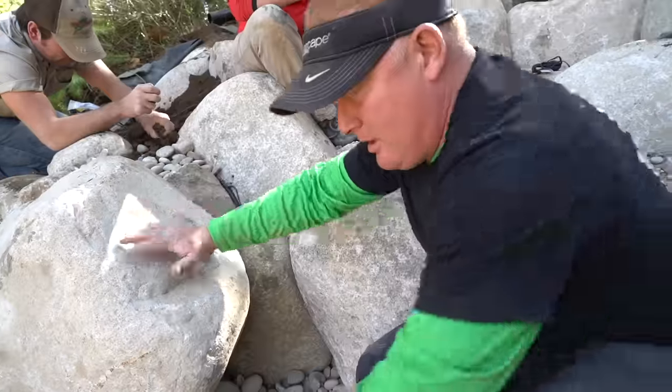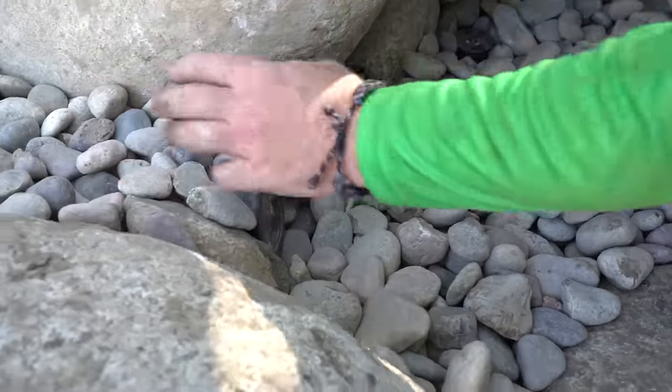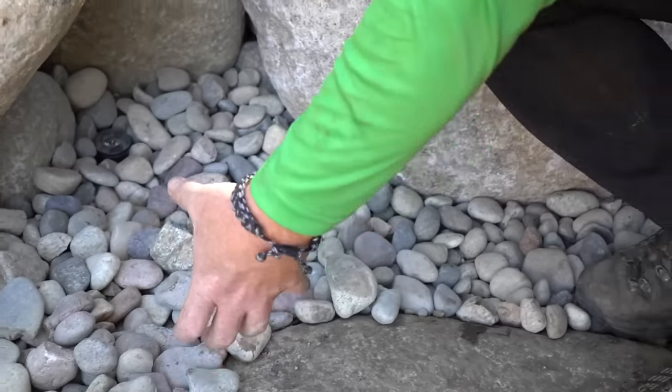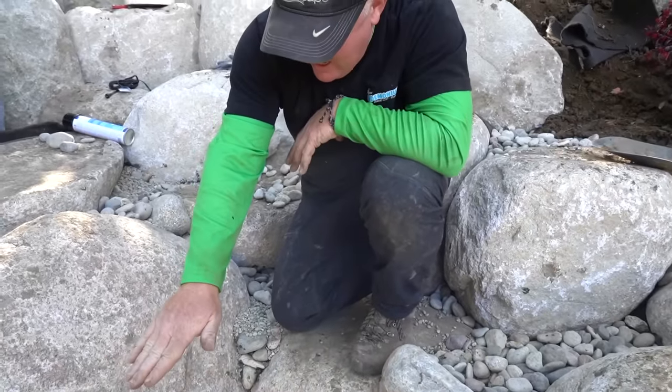This is gonna get lit up. Then we've got a 3 watt all the way over in here. So we've got this all hidden with rock and gravel. As that 3 watt comes through here, it's gonna hit this waterfall right in this area. And we might have to take that one and angle it a little bit.